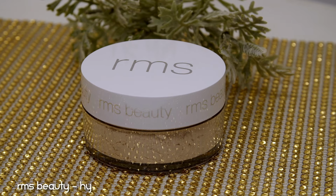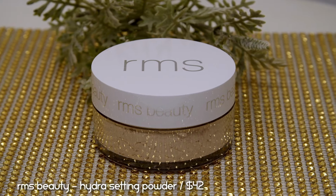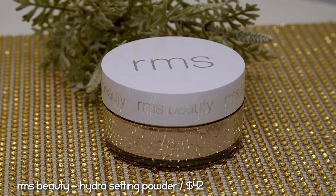And this is a brand new release by a brand that I truly adore. So this is by RMS Beauty, and this is the Hydra Setting Powder, and this retails for $42. Now this powder comes with 10 grams and it's 42. The Huda Beauty has 20 grams. So this has double the amount of the RMS, and it's also a little bit less. I was so intrigued. You guys know I love RMS. I have so many favorite products by RMS, and I really wanted to give this one a go.